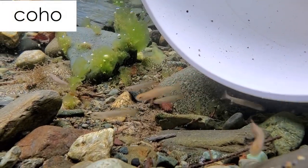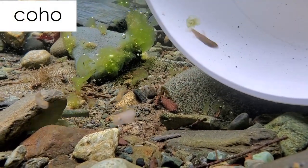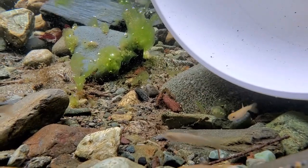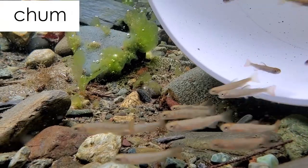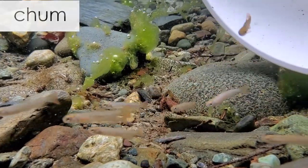Salmon, so they will spend 1 to 2 years in this stream before migrating to the ocean. Many classroom aquariums raise chum salmon, and chum fry swim out to sea right away.